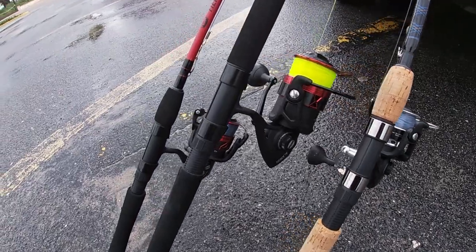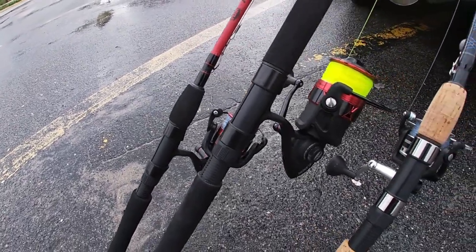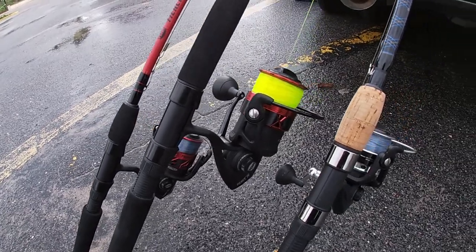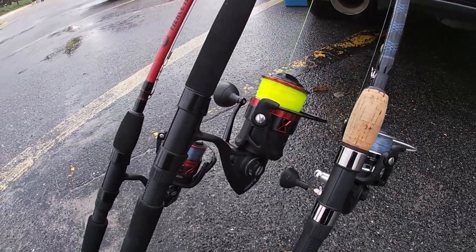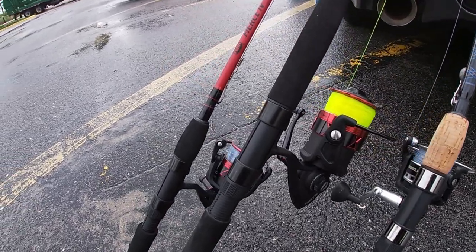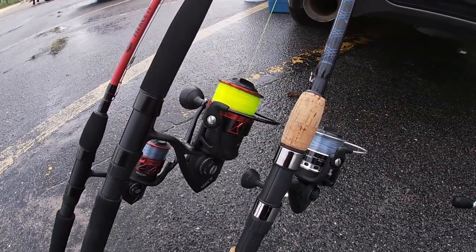Man, these three rods are gonna change the game, guys. I'm super excited to use these rods. Like I said, best $200 I ever spent in my life, guys. Ever. Shout out to you, E, one more time. I got this garbage truck passing. Hopefully you guys can hear me, but enough about that, guys.